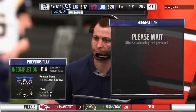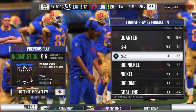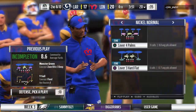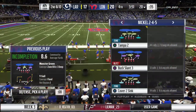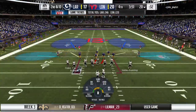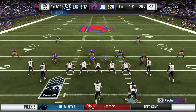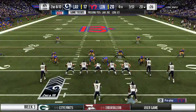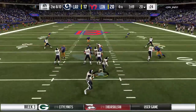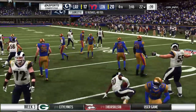Now, the first play of the drive there is incomplete. He couldn't quite hold it. Got hit. Ball pops out. Incomplete. After the incompletion, here's 2nd and 10 from the 20. They'll run it now out of the gun. And he'll get only a couple up to the 22.